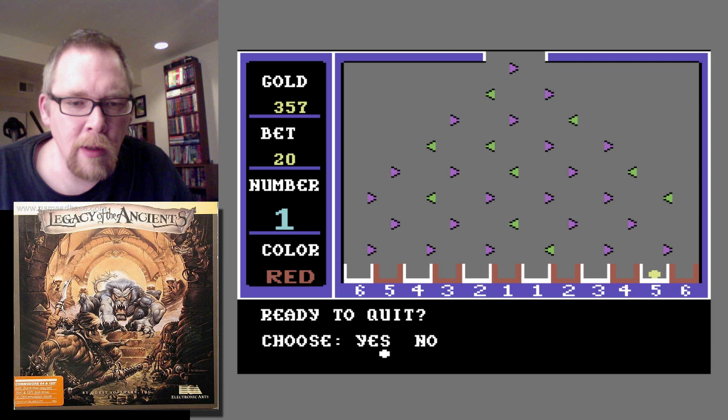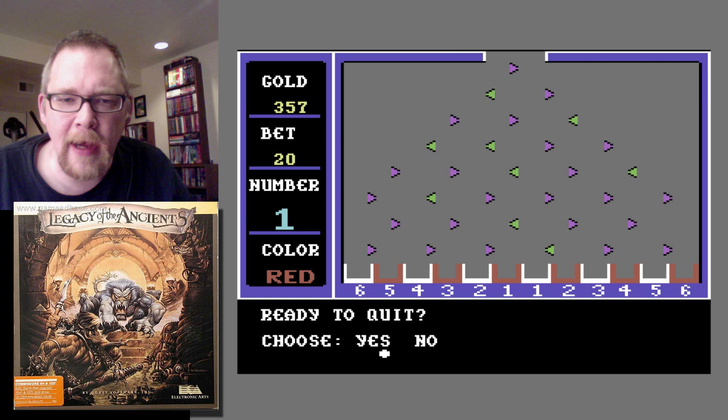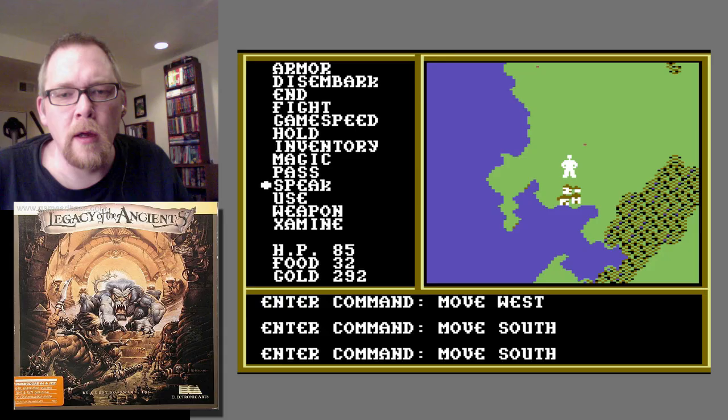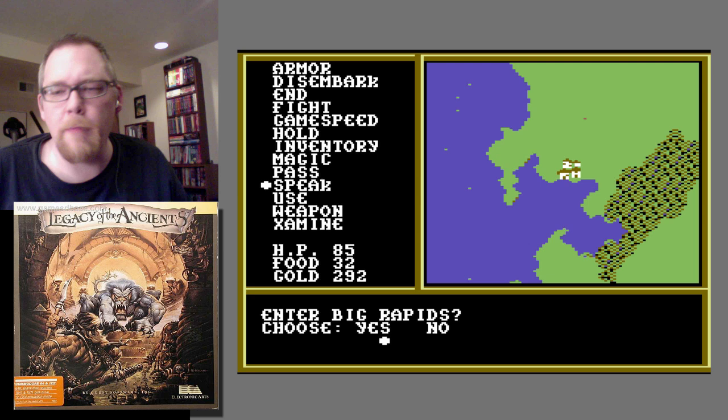So that and blackjack might be the two main money makers in Legacy of the Ancients, as I recall. Flip-flop. It's kind of a Plinko-like game. Big Rapids. What a coincidence.